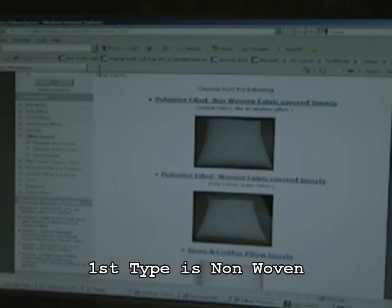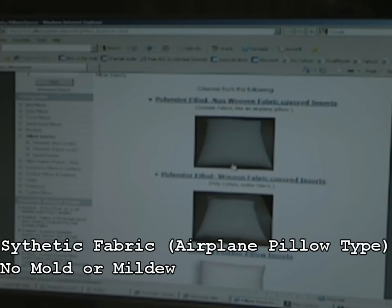Top category here is fabric covered, non-woven fabric covered. That's the airplane pillow type fabric on this one. It feels papery. It's actually a tough fabric made primarily to withstand some punishment. Good for the outdoors. Actually, it's a polypropylene synthetic. It does not promote the growth of bacteria or mildew.